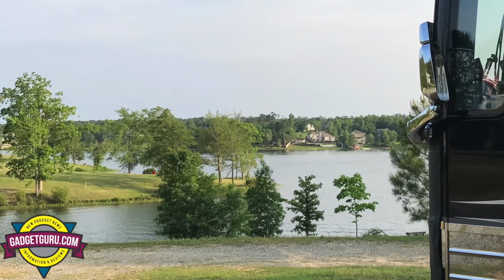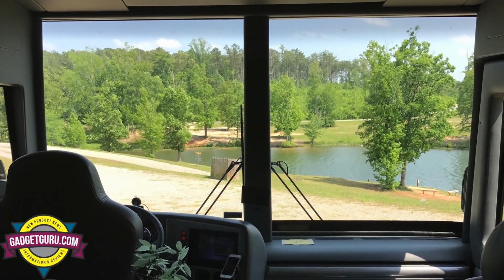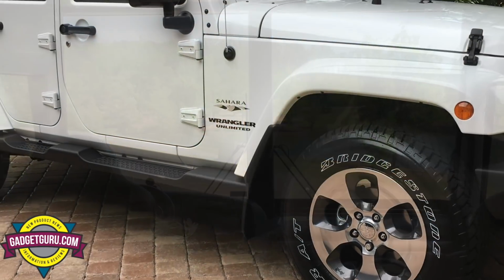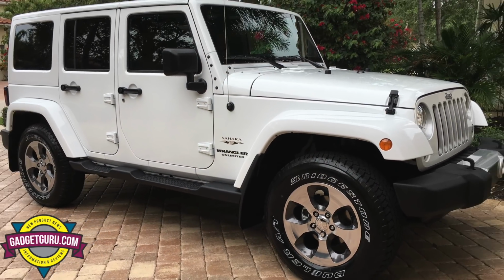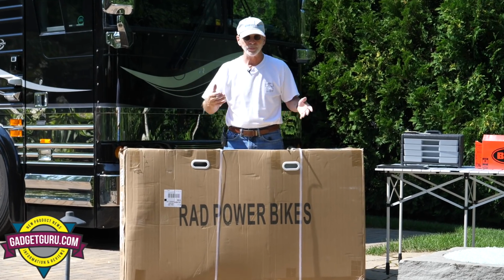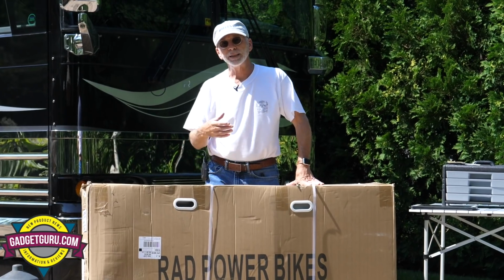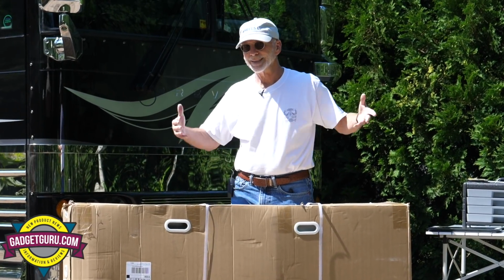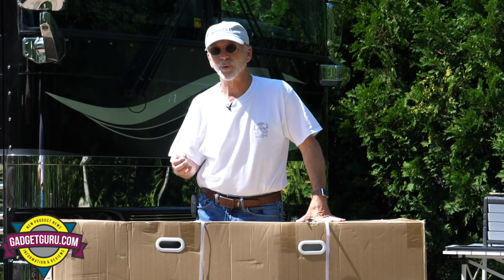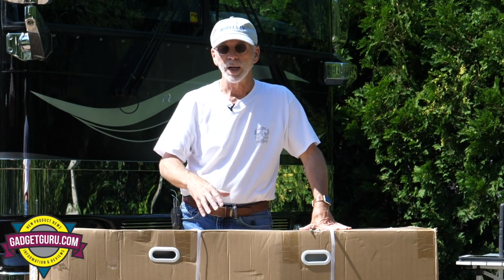I decided that, traveling in a bus and going to the campgrounds I'm going to, I can take my Jeep around. And a lot of these places have golf carts you can rent, or you can even bring your own. I decided I want to get a good bike. Now, I used to be an avid bicyclist as well as a motorcyclist. But traveling with the bike, again, as I said before, takes a lot of space. I decided I wanted to re-explore the electric bike.